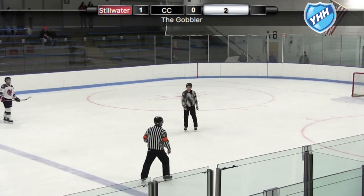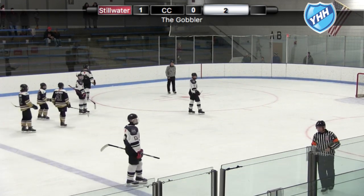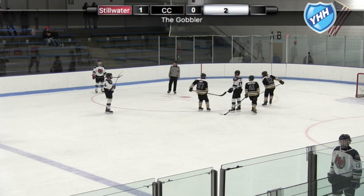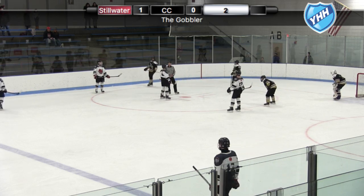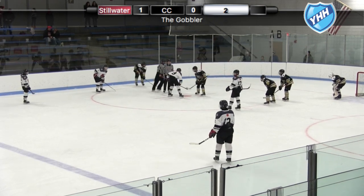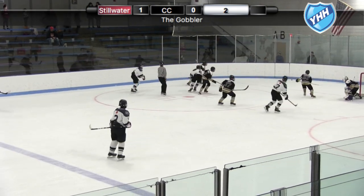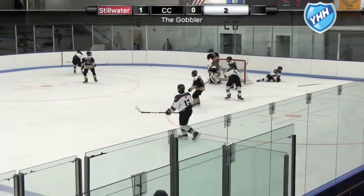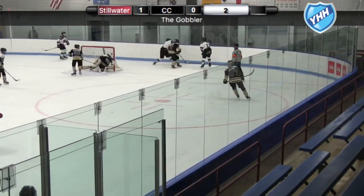And the clock does not stop. I think the refs are telling the clock kid to let it run 3 seconds. Not run off. Yeah, it ran off for 3 seconds. So they'll probably hold it for 3 seconds. Now the other crowd will go crazy that they're not starting the clock. And 1, 2, 3. Now the clock will start. Yep, just as I had suspected. Redding. Venting some frustration. This kid has played with some grit today.